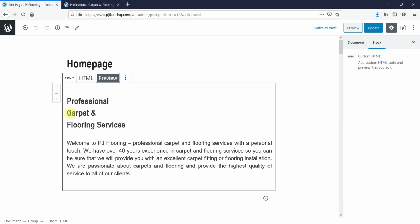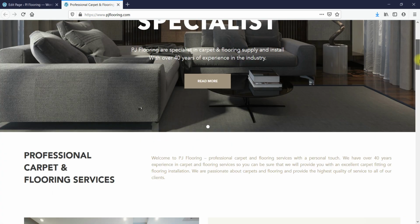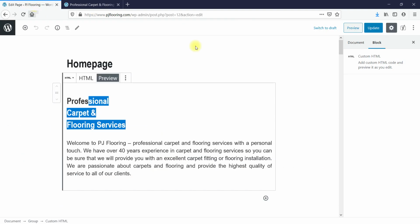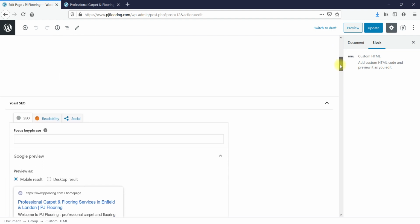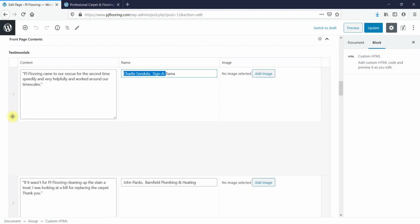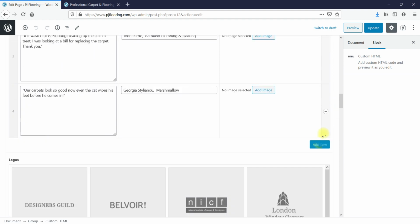So if I show you in the back end, we've got their first batch of text here. So I'll just sync it up together, which is this element here. Then scrolling down, they have their SEO details. Then we have the testimonial area. So these are the different testimonials, the name. They could have had an image with each testimonial if they wanted. Again, if you wanted a different order, you can drag and drop. You can delete if you want. At the bottom of this, you can add another row.